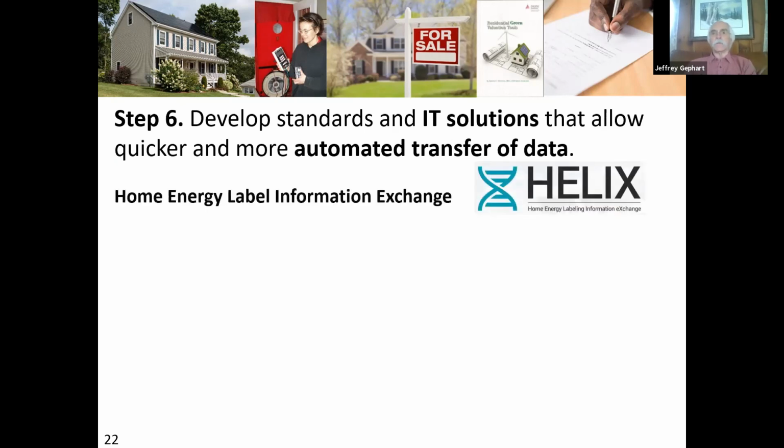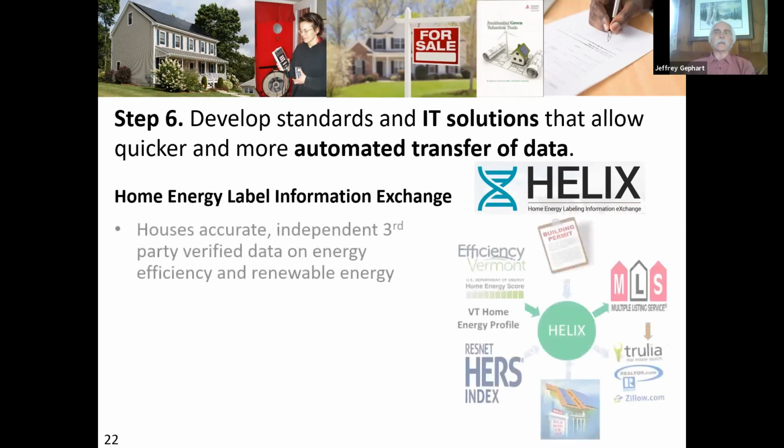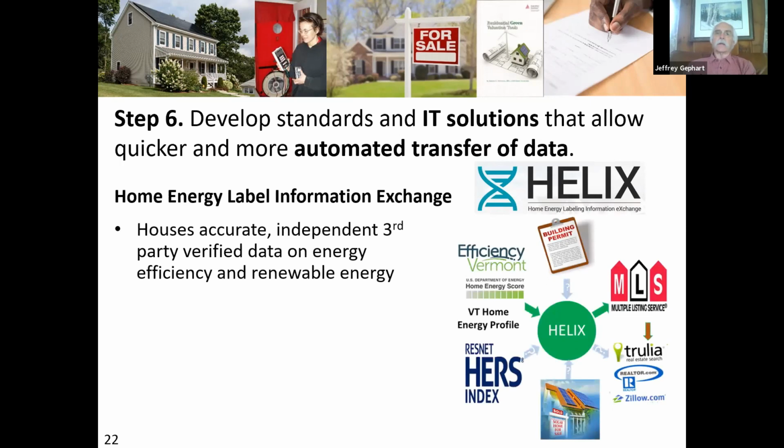A 3-year federal grant has been used to develop the Home Energy Label Information Exchange, or HELIX. HELIX houses accurate, independent, third-party verified data on energy efficiency and renewable energy. You can see in the graphic there, the home energy rating, ResNet HERS index score goes into HELIX. Efficiency Vermont certifications go into HELIX. Green building certifications go in. And then HELIX has the ability to populate the MLS, and the MLS then Trulia and Realtor.com and Zillow and all of that.